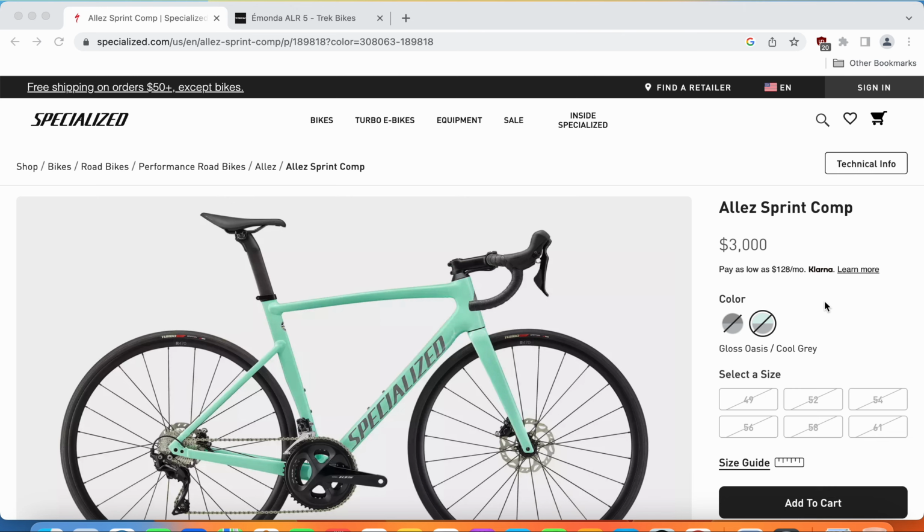Specifically, this Specialized Allez Sprint platform is all about being as light as possible in the aluminum build, and also being as stiff as possible when it comes to aluminum frames. So keep that in mind when you think about this bike, and of course the retail price of 3,000 US dollars.